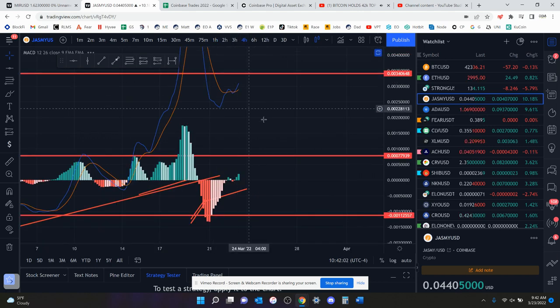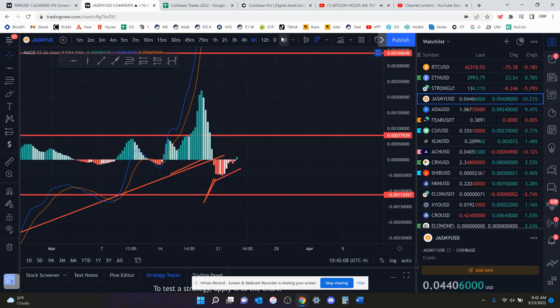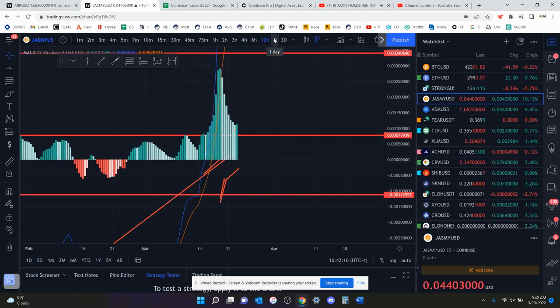Let's go look at the 4 hour chart, see if there's anything there. There's no bullish divergence there. The 6 hour chart, nothing. 12 hour chart, there was some right here. Well, that wasn't really bullish divergence. That's pretty weak right there. That's not really much of a higher low.